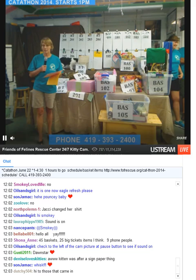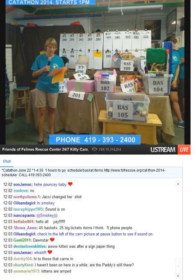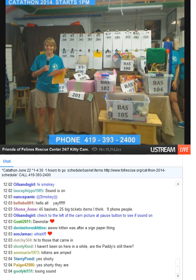Our website, in case you want more information about all these baskets, is fofrescue.org. There is information in there, thanks to our catalog link. See everything that we have.